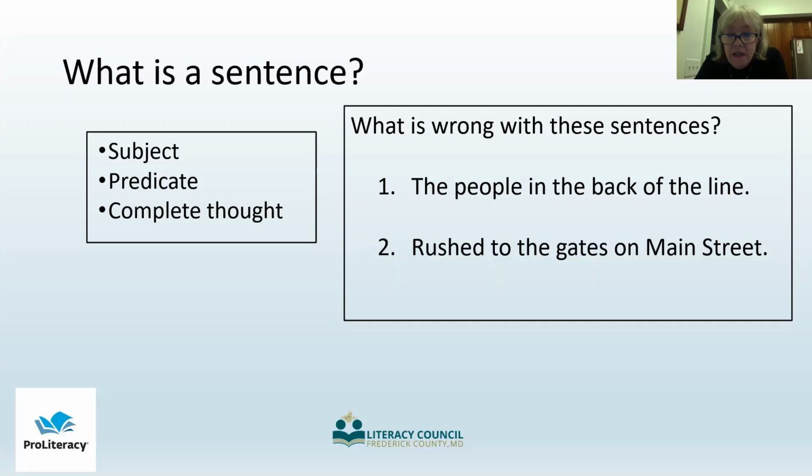This is a great activity to just find simple sentences and leave off parts of it, and then ask your student to fill it in, until you get to the point where you're sure that they understand that a sentence has two parts. Don't worry about adding prepositional phrases or compound sentences. Just keep it very simple. Simple subject, simple predicate, maybe an object. Okay, next slide.